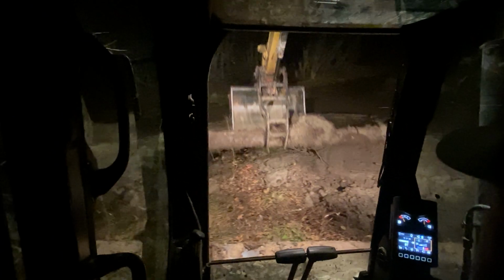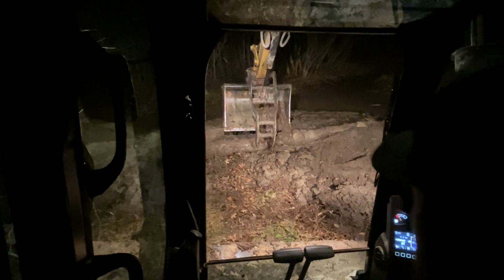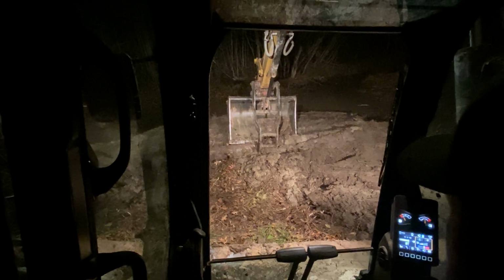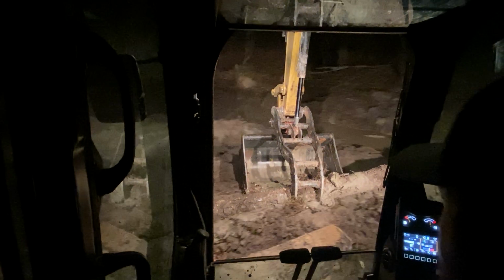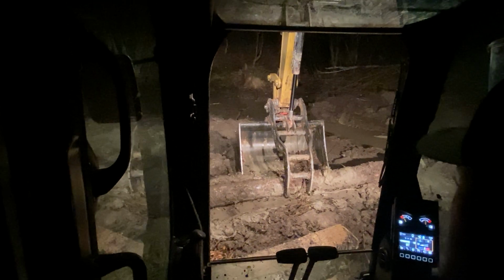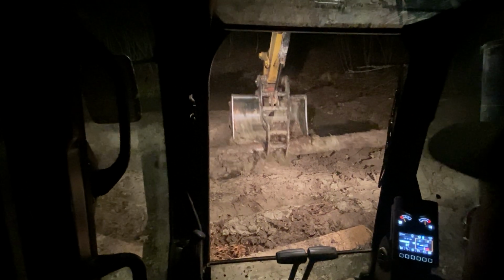The good thing about this swamp mud is it's got so much junk in it that it'll start growing grass usually within a couple of days. So you really don't have to worry about it going anywhere.